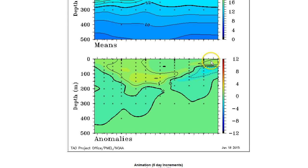That was a Kelvin wave. It worked its way to the east, gurgled up on the surface, and pretty much hasn't done a whole lot. If anything, we're getting negative anomalies starting to show here. But notice there is some warming starting to build in this area.